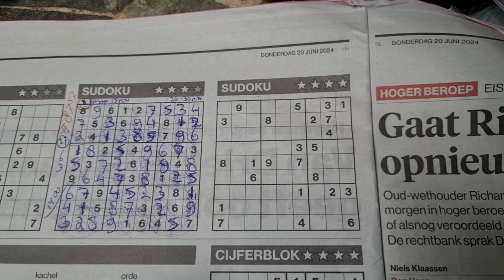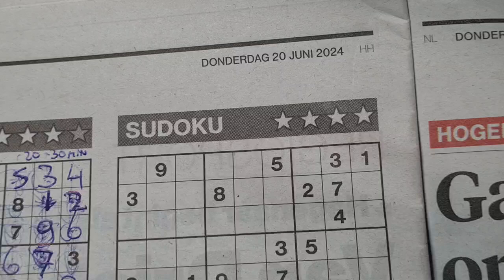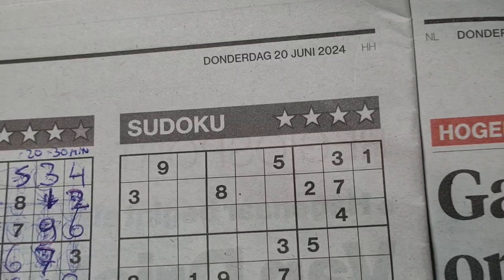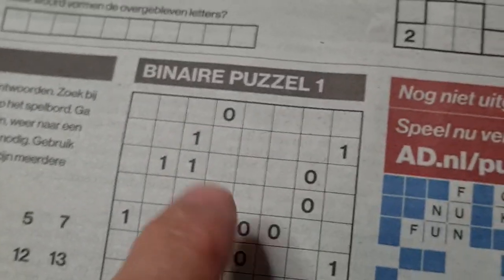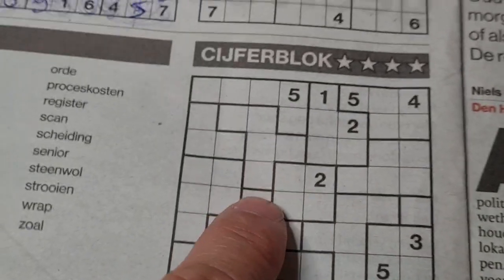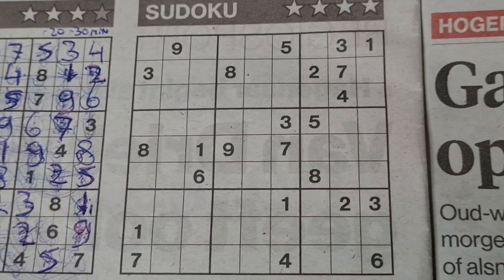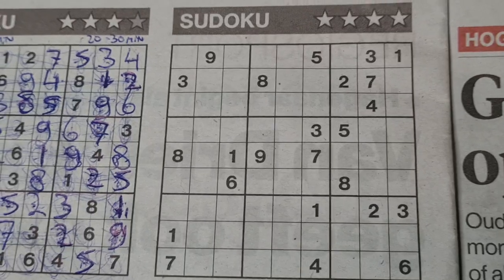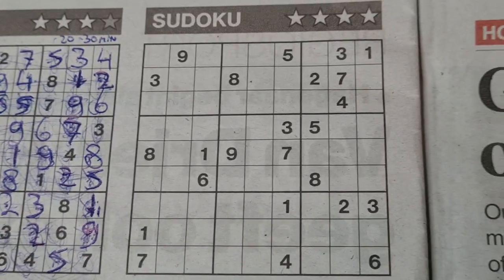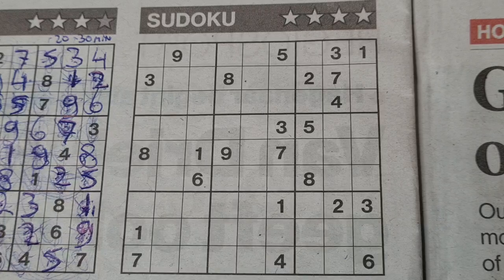The second puzzle in this additional of today's newspaper on Thursday. Yes, it's Thursday, June the 20th, 2024. And I've already solved one puzzle, the Three Stars Sudoku. Three puzzles are left, the binary puzzle, the jigsaw Sudoku, and this one you are interested in, the Four Stars Sudoku, number 8758.